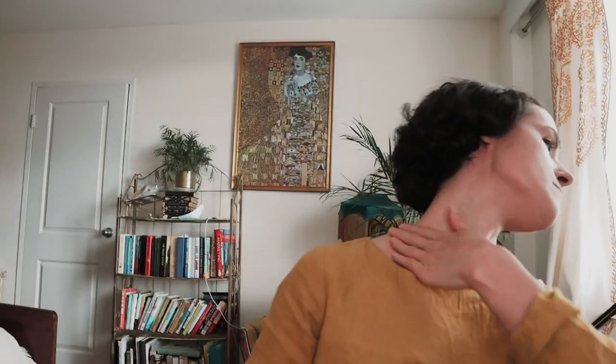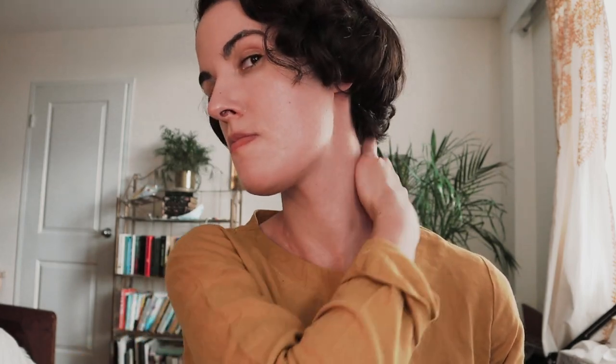Right, and so here I am applying the Bobbi Brown Weightless Foundation. I tend to just apply this foundation with my hands just because it feels more tactile and I feel like I have more control over the application. Also, I hate cleaning my makeup brushes, so it's just easier this way.